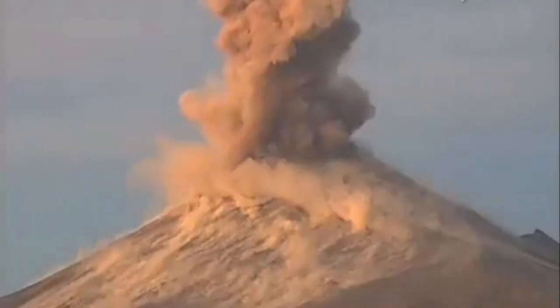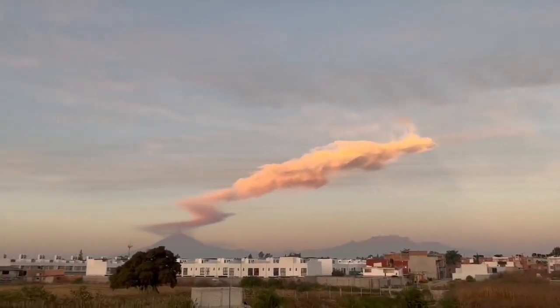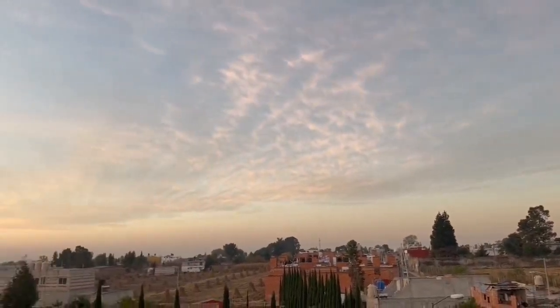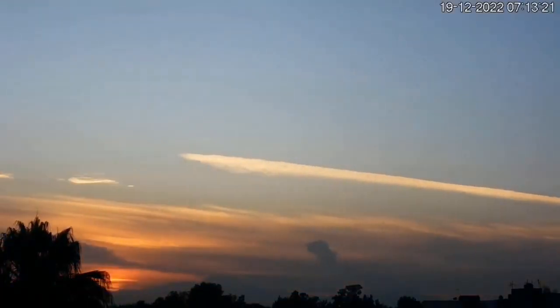You see this during the sunset very easily. This is the view toward Mexico City, as you can see here. The ash cloud is rising, and especially during the sunset, you can see the best views. This contributes to the global sunsets that we have, and they look red in that sense.